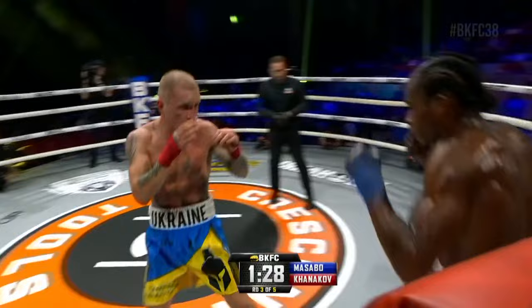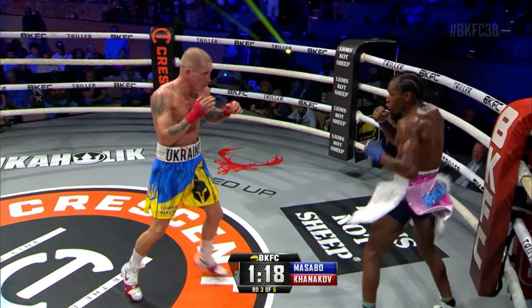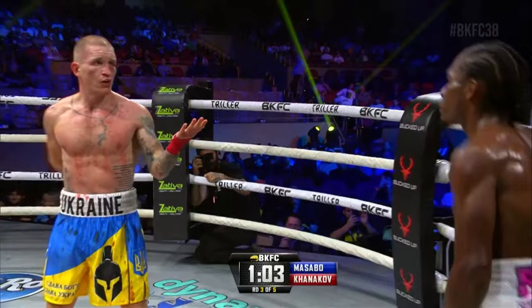Honakov just relentless, taking away time, taking away space, cutting distance and angles to this point in the fight. He's fighting when he wants to fight, not his opponent, and that's how you win a lot of close fights, if you dictate when and where the fight happens. Now stepping into the pocket, counter left hand on the exit from Masabo. Undeterred, Honakov coming back forward into the mid-range.